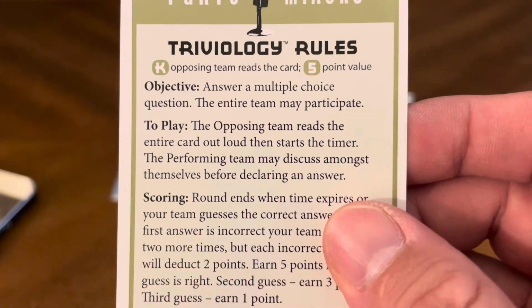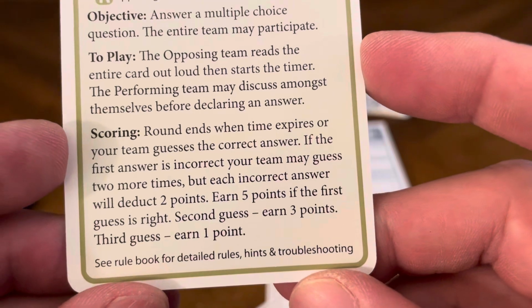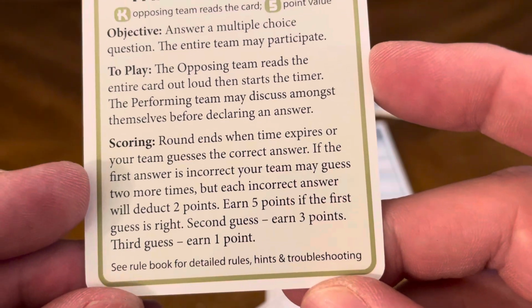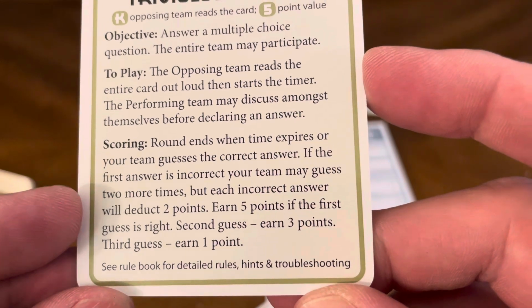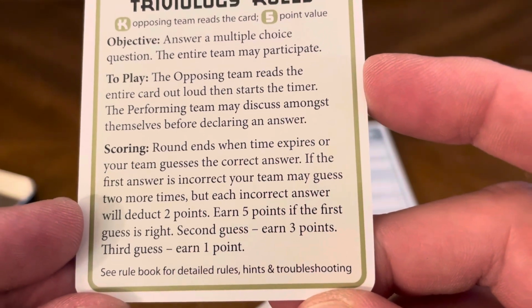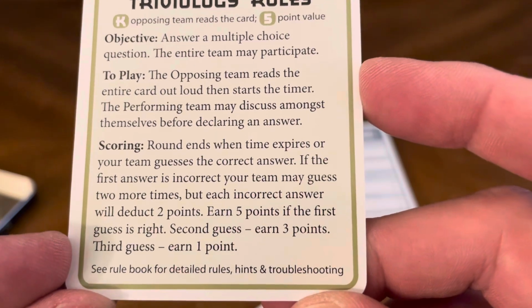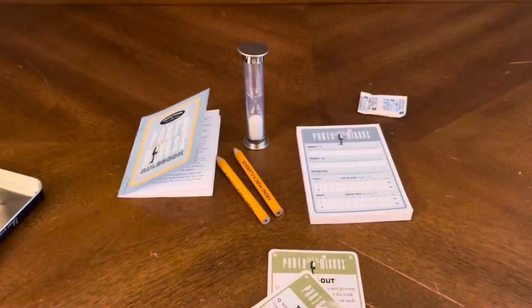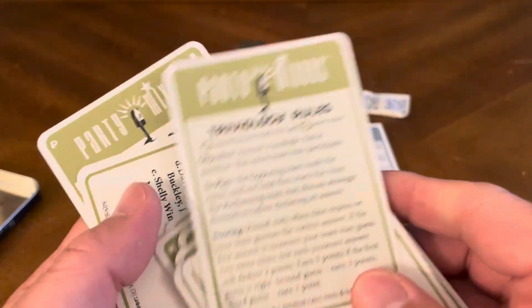The performing team may discuss amongst themselves before declaring an answer. Scoring: round ends when time expires or your team guesses the correct answer. If the first answer is incorrect, your team may guess 2 more times, but each incorrect answer will deduct 2 points. Earn 5 points if the first guess is right. Second guess is three points, and third guess is 1 point. So that's the rules for Triviology.